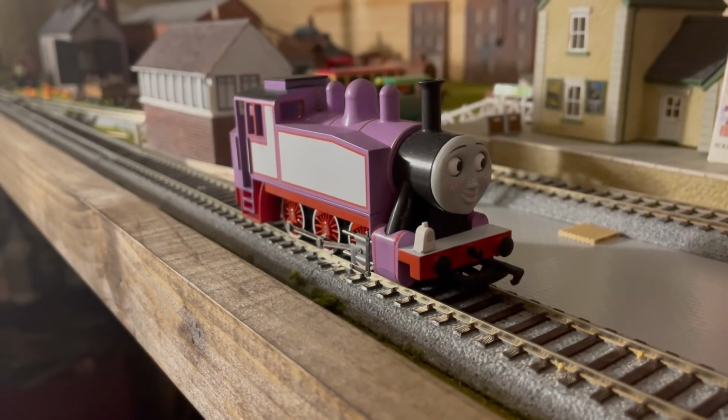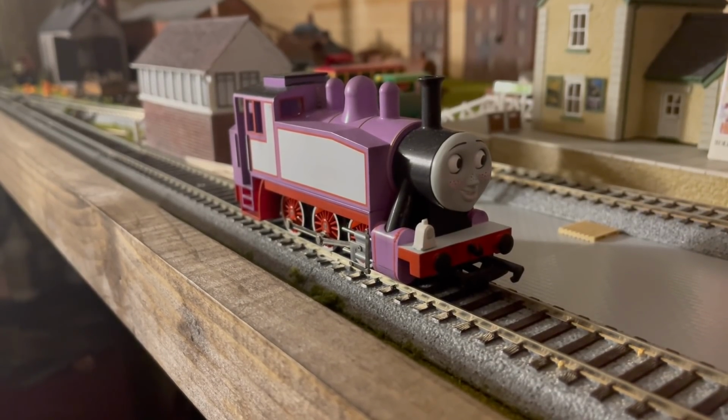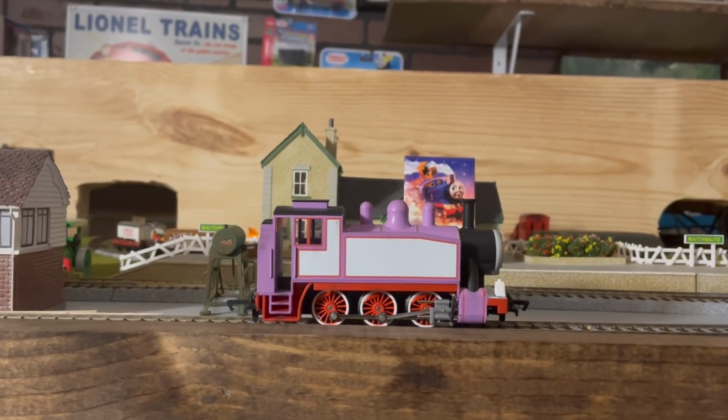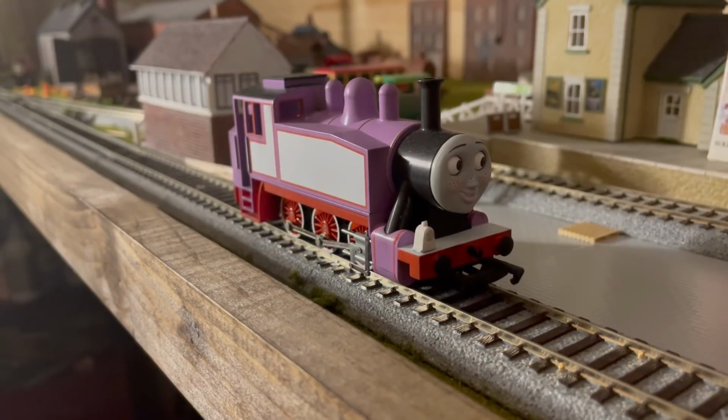Here we have Bachmann Rosie, which features very light weathering and an added front lamp, but that's really as far as I've gotten with her at this point. But surprisingly, as a model, she's probably one of my strongest, at least from my Bachmann range, so I still use her quite frequently.